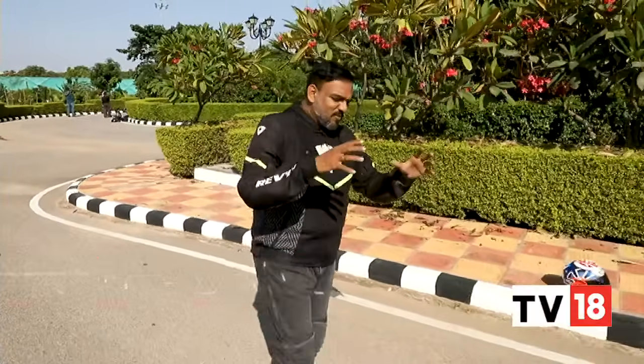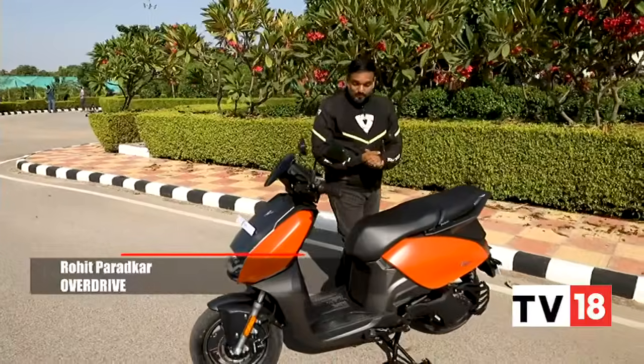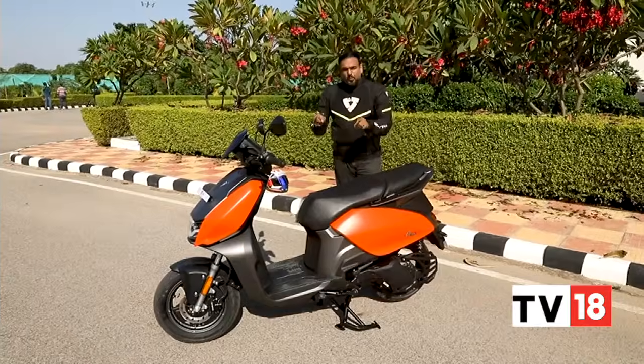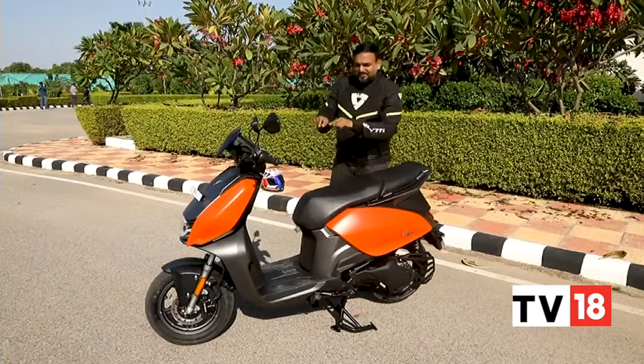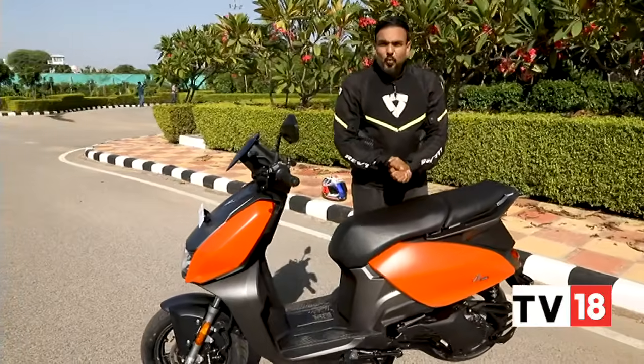Zero seems to be the buzzword at Hero MotoCorp right now. Right from showing interest in investing in the US-based Zero Motorcycles to actually investing in Ather, to now this, entering the zero emission space with the V1. And with this electric scooter, they also will now spawn a sub-brand called Vida.